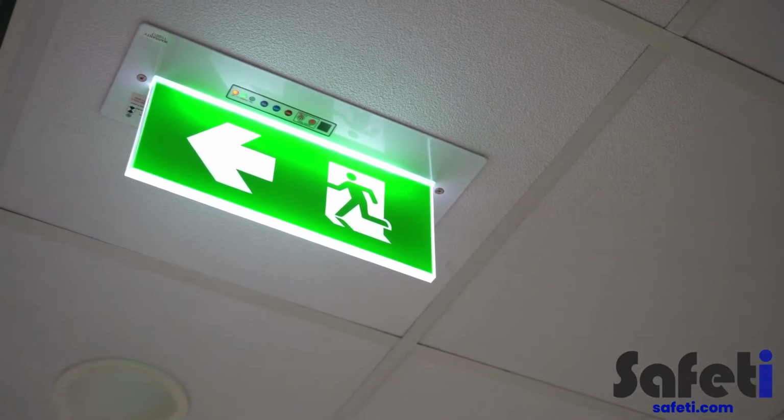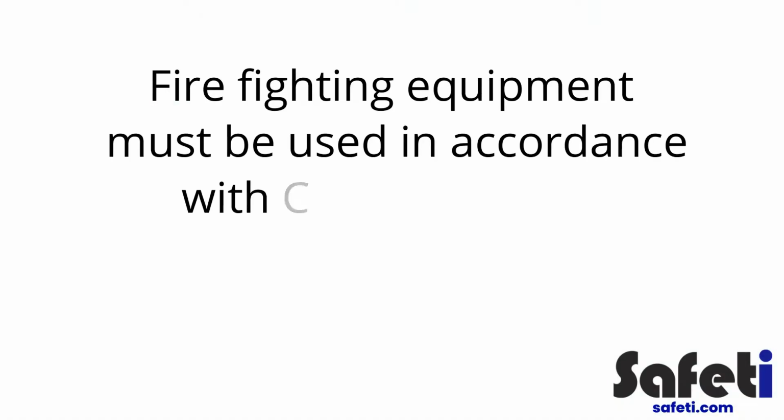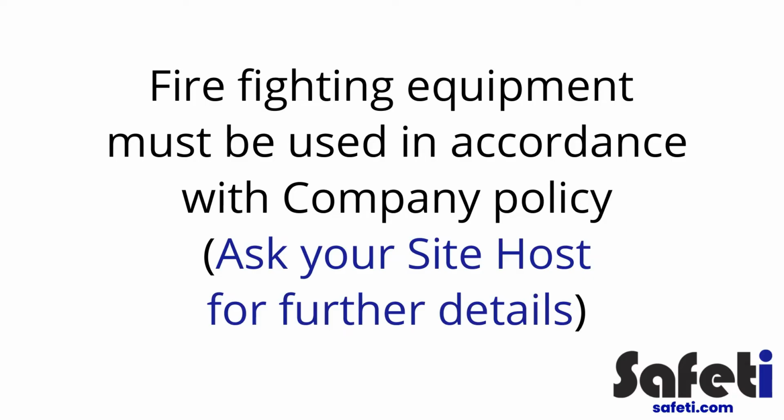Fire wardens are designated to assist in the event of an evacuation, and any firefighting equipment must be used only in accordance with company policy. Specific fire and evacuation policies for the premises, including the location of your fire muster point, will be communicated to you during your induction.